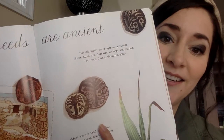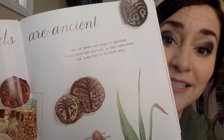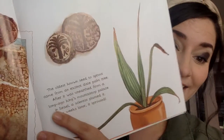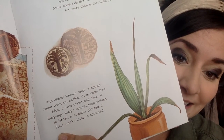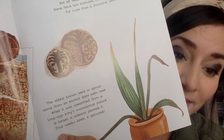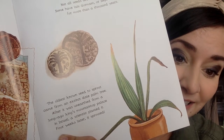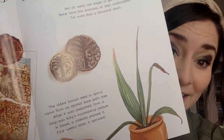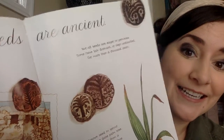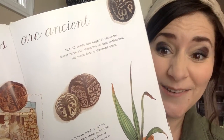Some seeds are ancient. Not all seeds are eager to germinate. Some have laid dormant or slept undisturbed for more than 1,000 years. Can you believe that? The oldest known seed to sprout came from an ancient date palm tree. After it was unearthed from a long ago king's mountaintop palace in Israel, a scientist planted it. 4 weeks later, it sprouted. Wow, that's something I didn't know before, that seeds can lay, I'll use the term that I use, lay dormant or slept undisturbed for that long. 1,000 years.